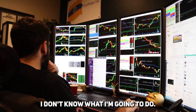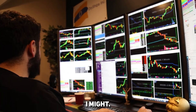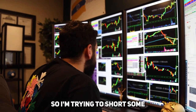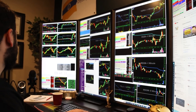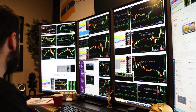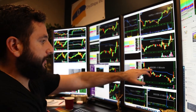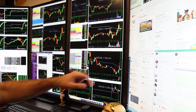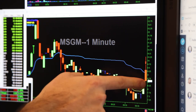This MSGM, I don't know what I'm going to do. I don't know if I'm going to short it on the halt. I might. MSGM is bouncing, so I'm trying to short some. Okay, so I short this MSGM here. We're at 10, MSGM, 5,000. See if I can get some more. Look at that, bro. No, not enough. I don't have enough. I shorted at 975. It's at 850.